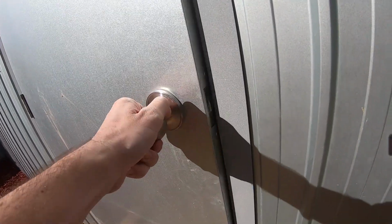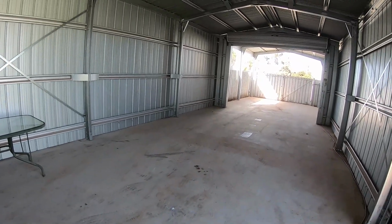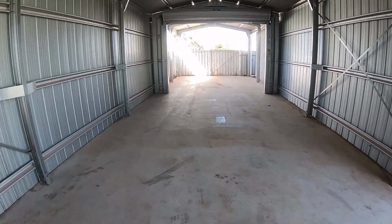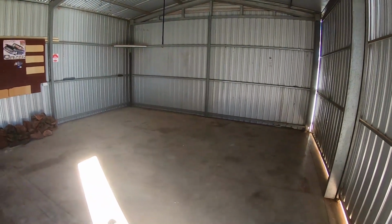So it also has the PA door, so when customers come through, they open it up and straight away they can see their pride and joy all tidied up, sitting in here ready to go. Pretty keen. Last but not least, we have one more shed, the more private shed away from the business area.